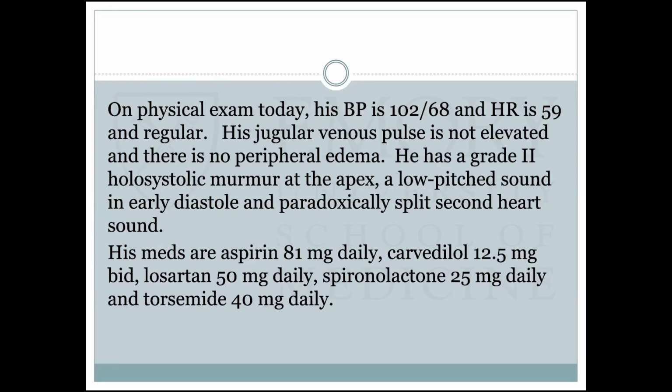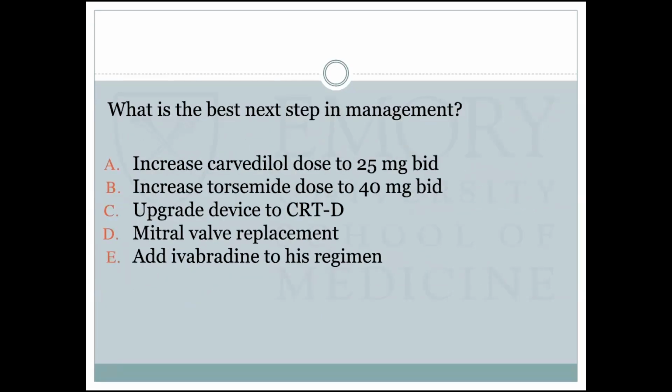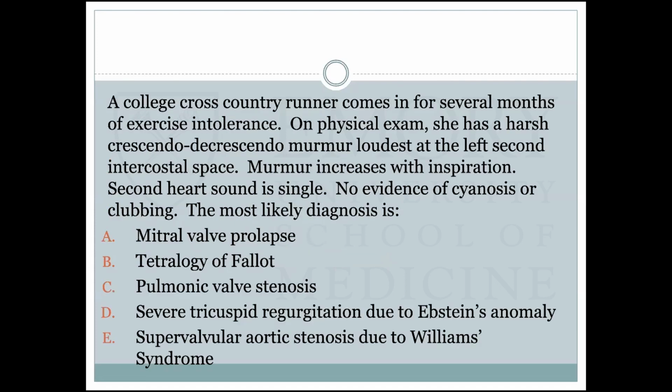Let's go back there. That was his blood pressure and heart rate, a grade 2 holosystolic murmur at the apex with a low pitch sound in diastole and a paradoxically split second heart sound. All right, think about what you do for that patient. We'll come back to it at the end.